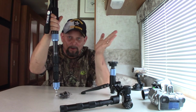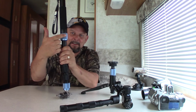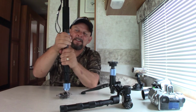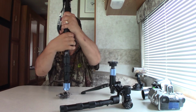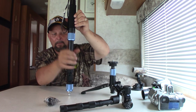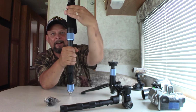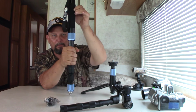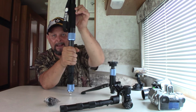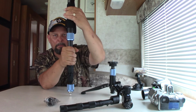Now it's got one more little trick up its sleeve, okay? And that's on this blue one up here. If you loosen this one, and I'm going to hold this below it steady, now you've got a pretty fluid feeling pan motion built right into the monopod.